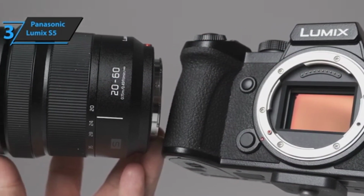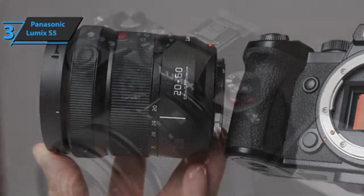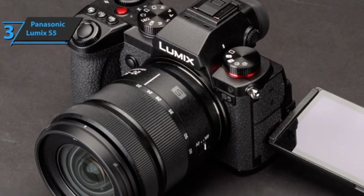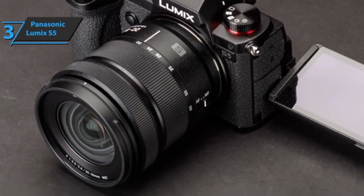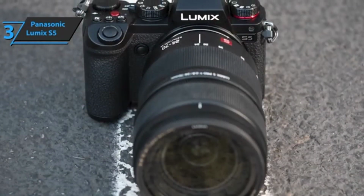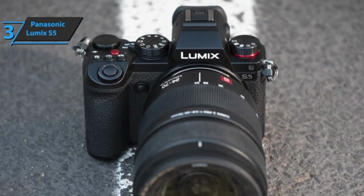It is effective in most situations and is also decent in tracking subjects moving in a reasonably predictable way. Since the S5 uses the same sensor as the S1, we already knew that the picture and video quality would probably be very good. The images contain a lot of detail, as well as great colors and balanced exposures. A set of 20 to 60mm lenses is a great optic to start with because the wide angle is wider than we usually see on most lenses.